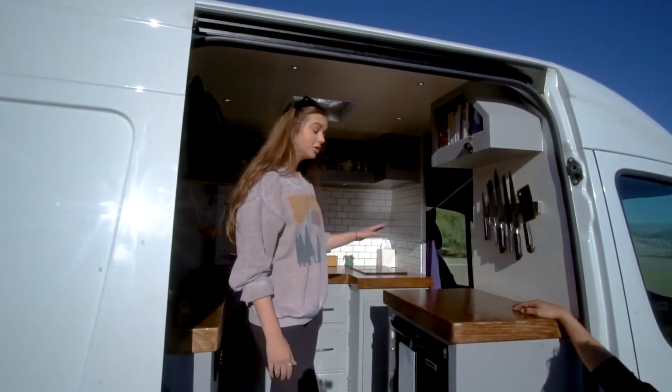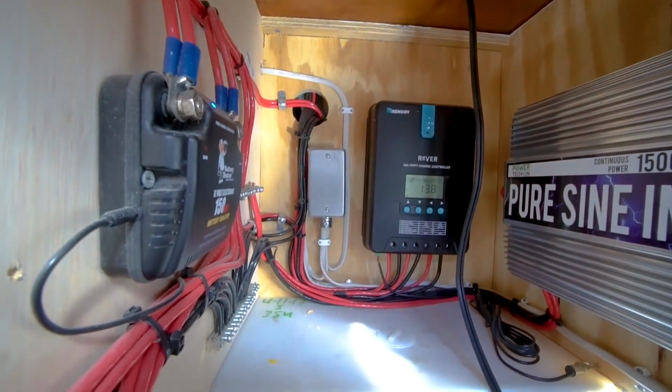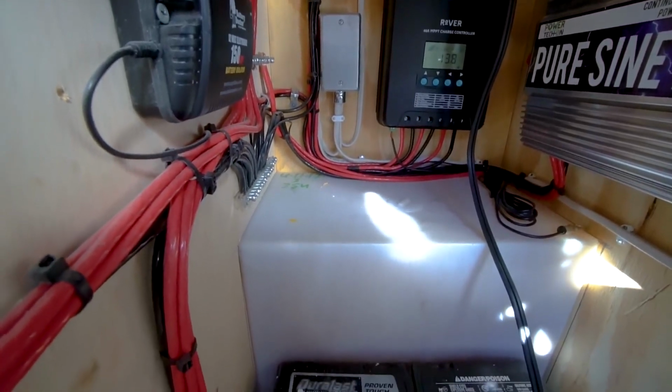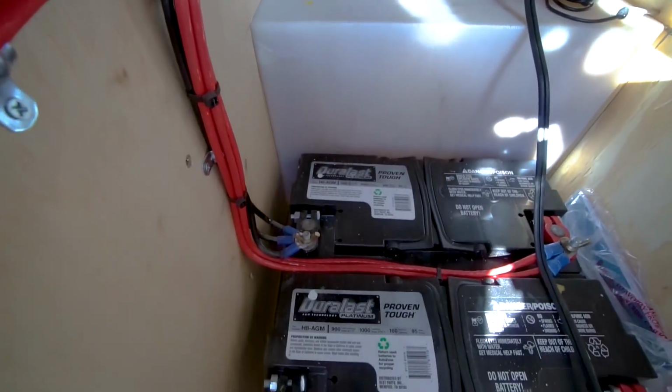Our fridge and our induction burner run off 2 batteries, which are the power storage right in here. We have a 3,000 watt pure sine inverter and a charge controller in here as well. Our waste tank is in the back of this and just drains out of the bottom of the van, so anytime we use our water, it drains out and we don't have to empty it.